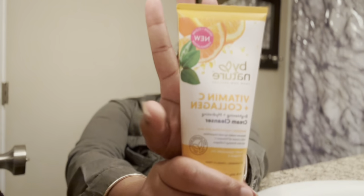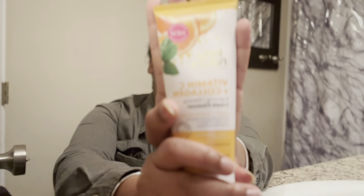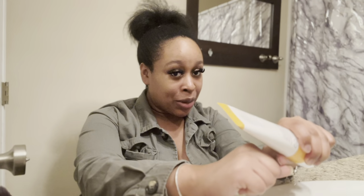Okay, y'all see how radiant my skin looks? My skin wasn't this radiant before. So I use By Nature. When I tell you, this right here works wonders. And mind you, my skin is super duper sensitive to products. So if this didn't break me out, y'all, honey, it ain't gonna break you out either.